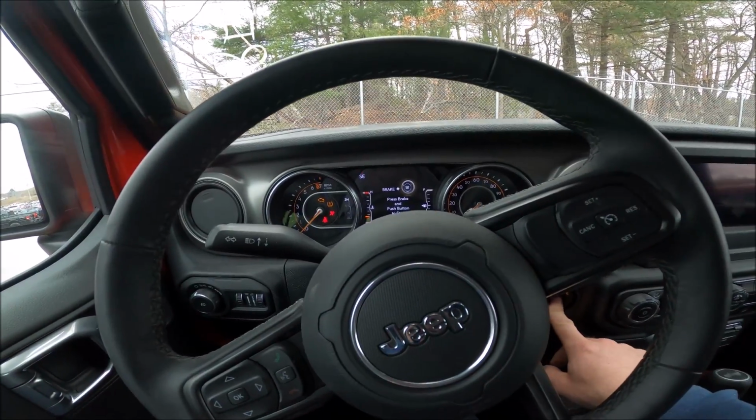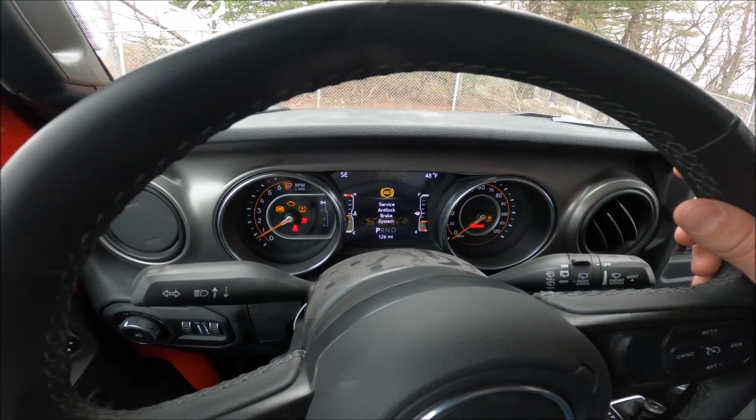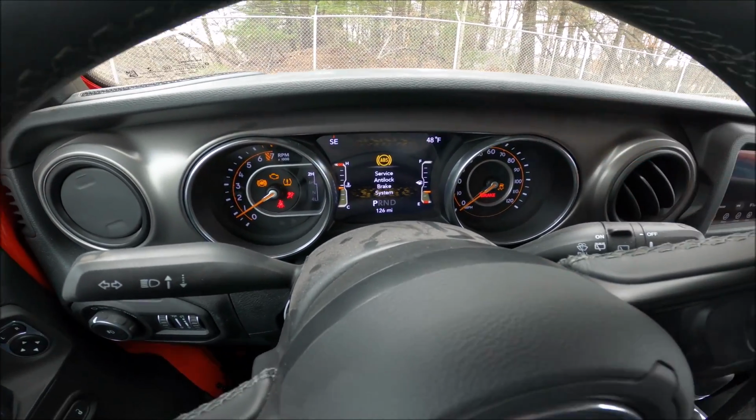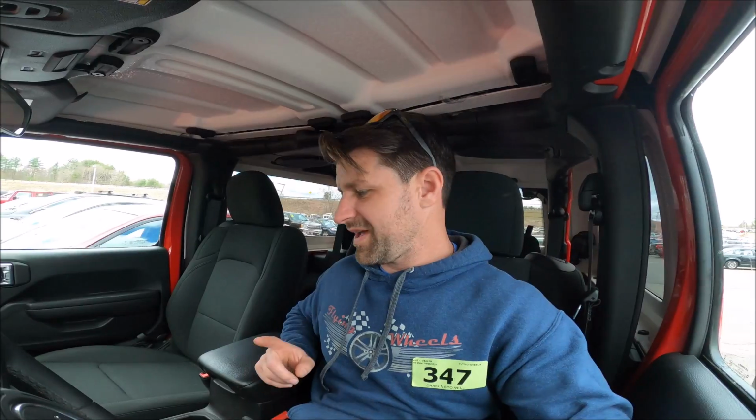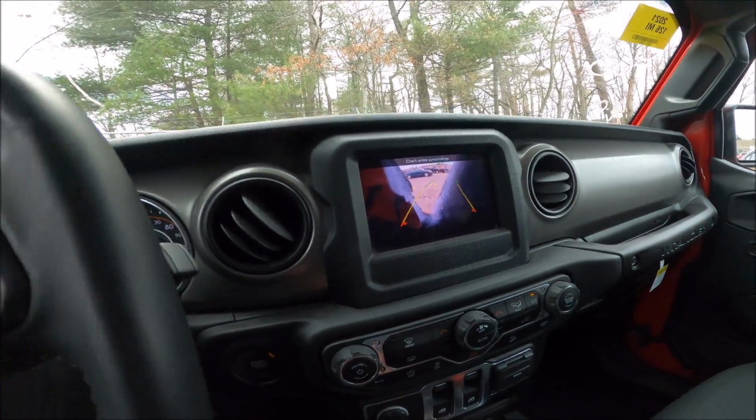Now, it has a clean title. Push brake to start. Okay, here we go. So we have a check engine light on, an ABS light, a traction control light, and a brake light. Something happened to this thing, and I'm not quite sure what. So I'm gonna ask the seller what the backstory is, and you can see it has the backup camera.